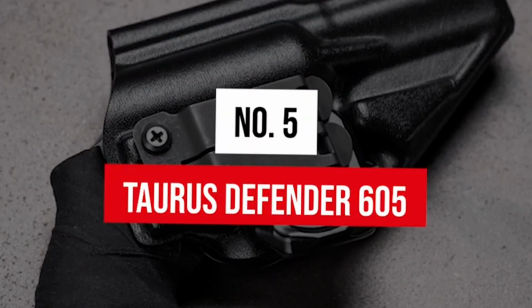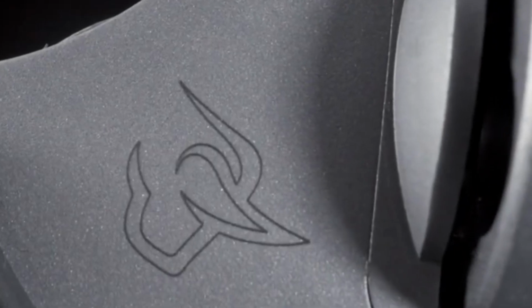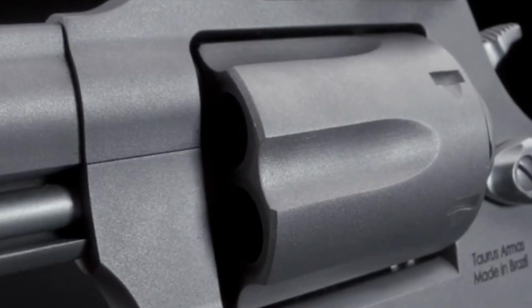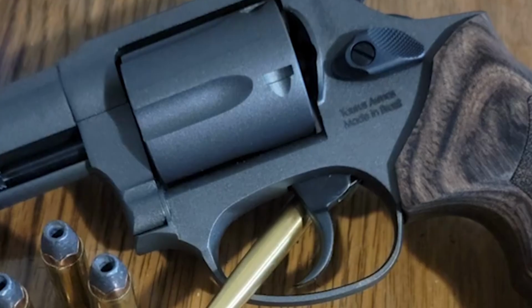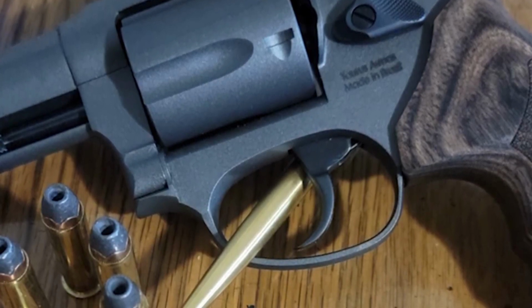Number 5. Taurus Defender 605. Budget revolvers can be tempting, especially when they promise Magnum power at bargain prices. The Taurus Defender 605 fits this category perfectly, and that's exactly why it earned its spot on this list. Let's start with the elephant in the room: quality control.